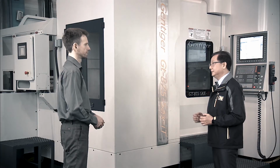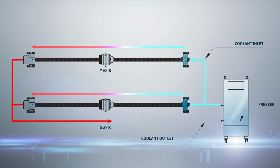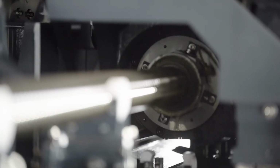Yes. X axis and Y axis ball screws have the inner cooling function to reduce thermal elongation. Both are supported by three high rigidity linear guide ways to increase cutting stability. In addition, both are driven by rotating nut driving system to prevent vibration from ball screw rotation.